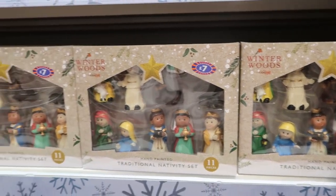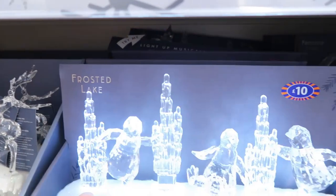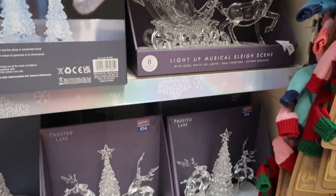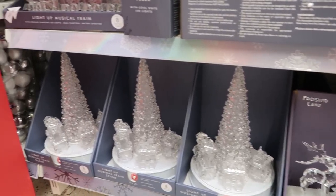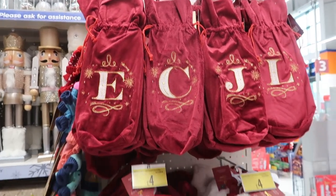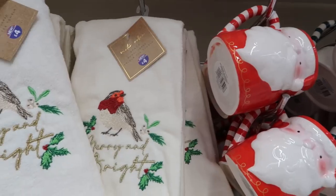So they had the little nativity set that you can play with or put for decoration. And then they had some more of these lovely glass toys. This one actually sang, quite a few of them do, but they're all a little bit different. And I love the big Christmas tree one there. And they actually brought out wine bottle bags this year with the initials on. They also had the sacks, and then here are the stockings.